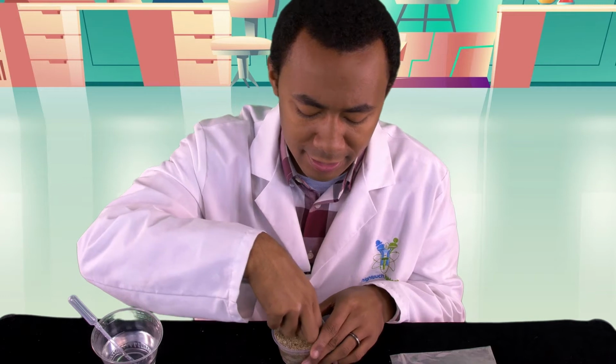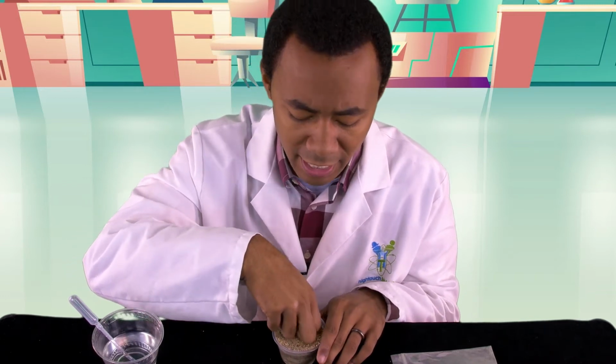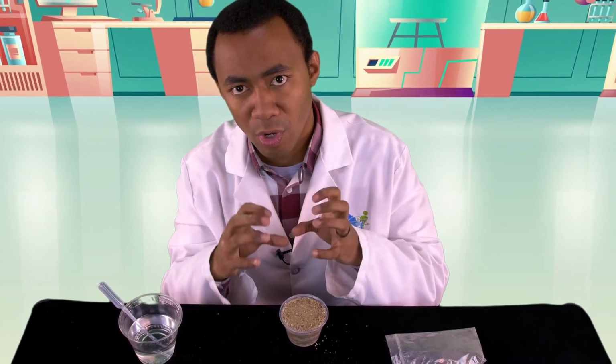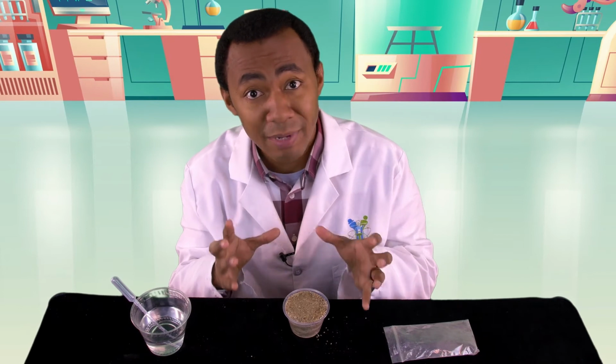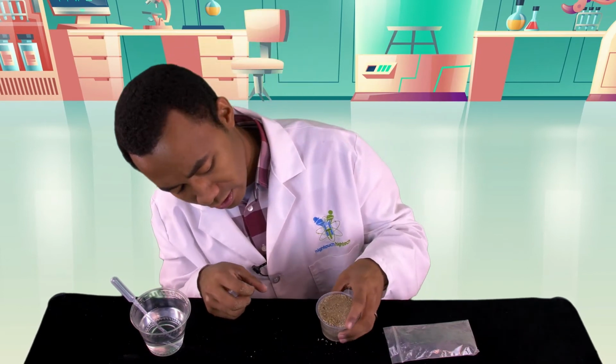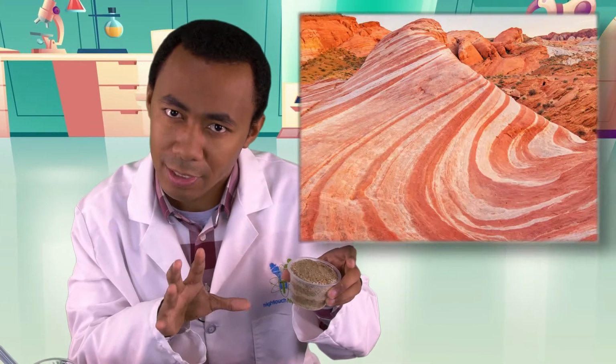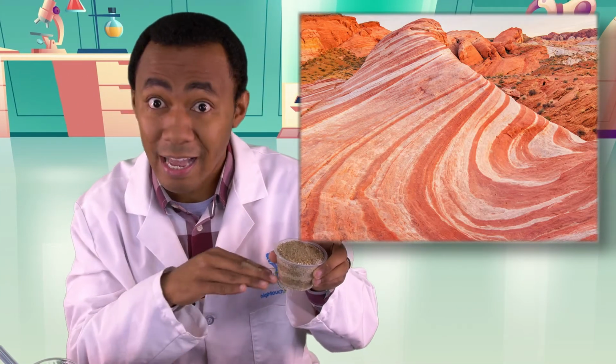And this is, again, to try to reenact the amount of weight of all of that sediment and sand that is on top of each other, crushing it all together to make it one rock, sedimentary rock. And you might also notice that sometimes there are different layers, right? Different colors. Most of the time, sedimentary rocks have different layers.